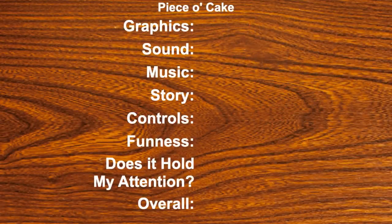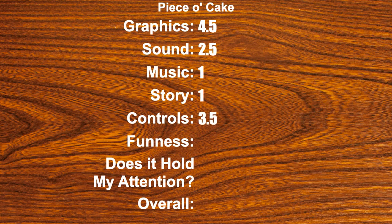All right. Well, that was that game for you. Graphics. I really liked the sprite of the chef at the top. He was pretty strong. The cake and everything else, I have no idea what any of that was. So, 4.5. Sound, 2.5. Music, 1. Story, 1. Controls, it's a paddle game, 3.5. Funness, 1.5. Does it hold my attention? 1. Overall, Piece of Cake is going to get a 2.5. That was Piece of Cake. Let's move on to the next game.